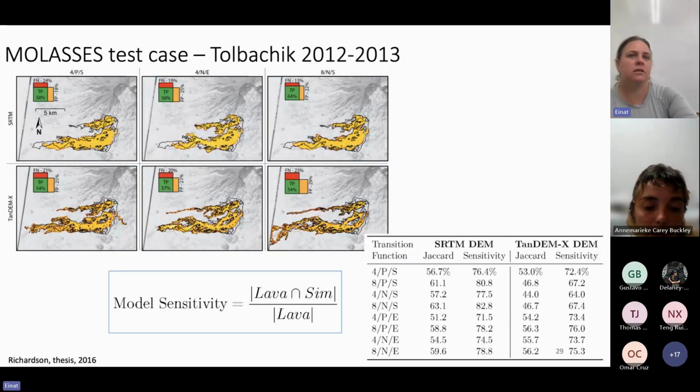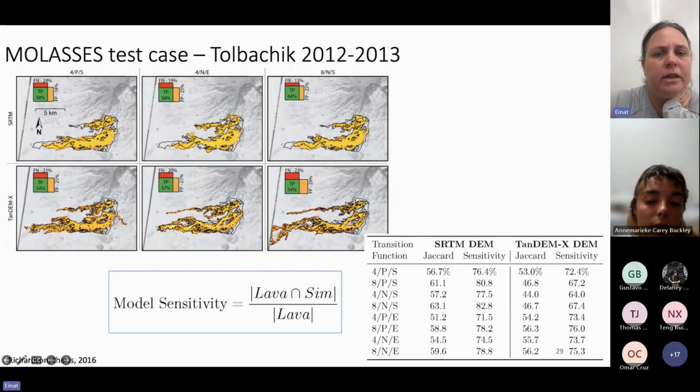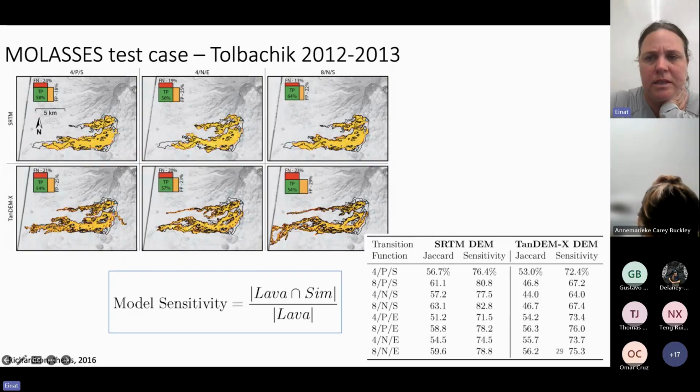These are some test cases of Molasses, for example, Tolbachik volcano. It's looking at the model sensitivity by calculating the real lava area where it intersected with the simulation area, and then divided by the real lava area. So it's the sensitivity parameter. There's also the Jaccard fitness parameter that is a similar calculation, except it's the lava intersection with the simulation divided by the lava union, together, the real and the simulated area.